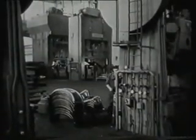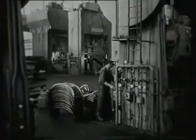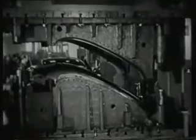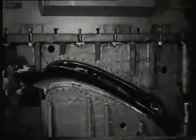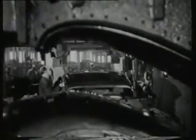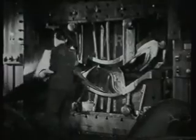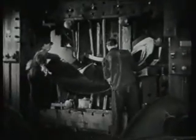Here is the starting point of motor car production. The giant presses using pressures up to 1,400 tons to form high-grade sheet steel into the component parts of the coachwork. The roof. The mudguards.